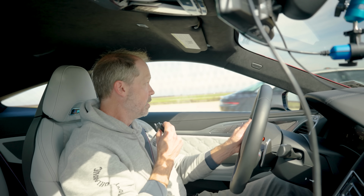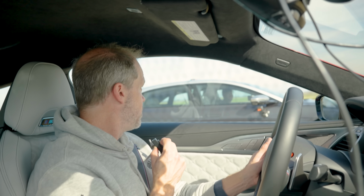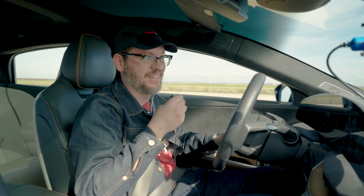That's what's wild, is this thing has 200 horsepower less and it's just mobbing down the track. You get away quicker, you can brake later. I mean, you're able to be on the power way more than I am. And with 617 horsepower, that's all you need.